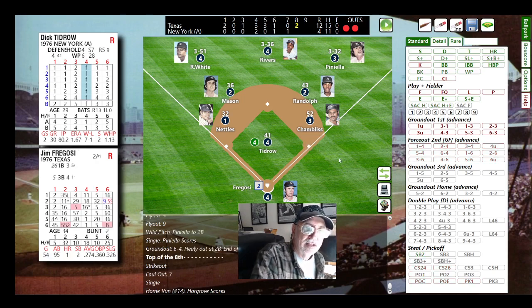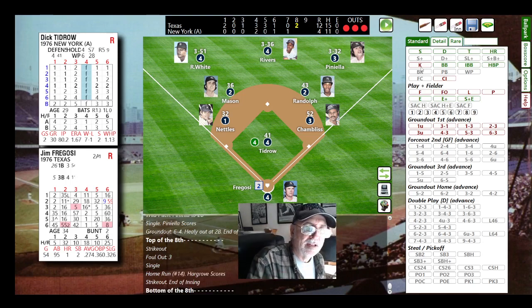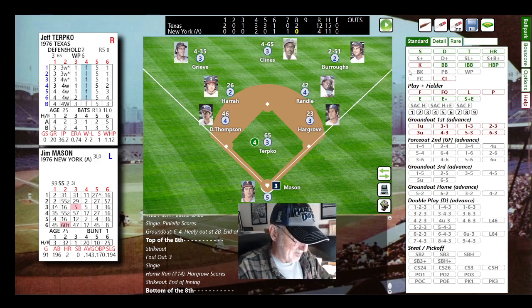And Tidrow's angry. You can tell. He's fuming. Smoke's coming out of his ears. And 2 out. That's a 2-run homer. 2-run homer for Jeff Burroughs. Wow, number 14 on the season. Here's Fregosi. And that's going to be a swing and a miss. Struck him out. Inning is over. Go to bottom of the 8th. So Fregosi strikes out. Tidrow gives up a 2-run home run.